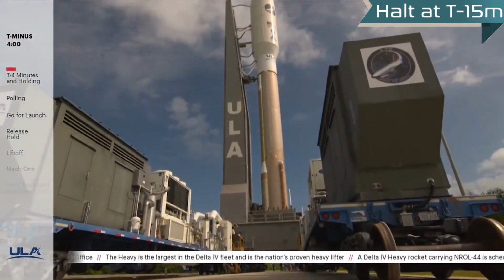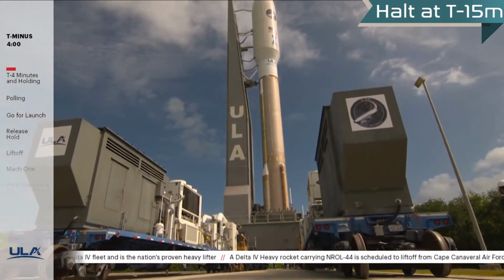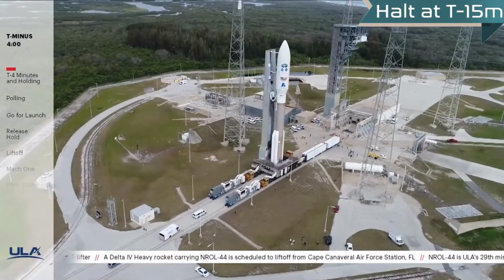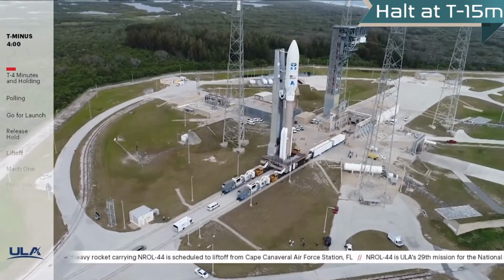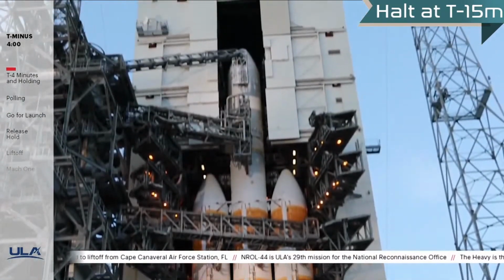At the rear of the convoy, the portable environmental control system provides air conditioning to the payload and rocket. Finally, track mobiles provide the power to move the 3.5 million pound convoy. For Delta IV Heavy rockets, the process looks quite different.